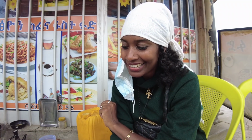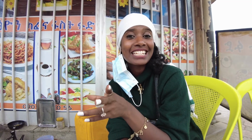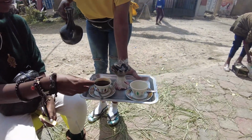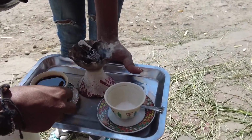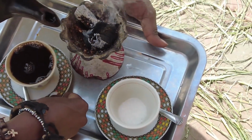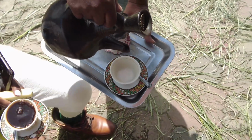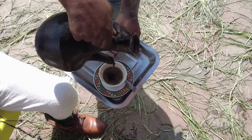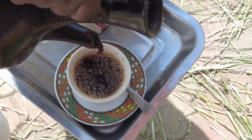Another thing that is added is incense. We call it itan wem sendel. We put that also to make the aroma even more explosive. When you smell a coffee ceremony anywhere, or when you smell the coffee bean being roasted, it's a smell of home. Anywhere in the world I am, if I smell coffee roasting, I feel like it's home.